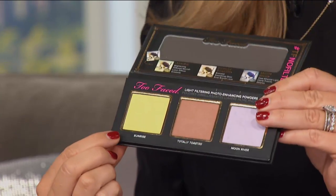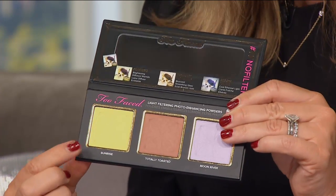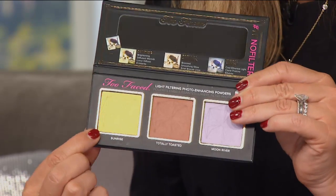Look at this. Now, there's only $36. We're talking about beauty we cannot live without. Yes. There are 3 full-size palettes here. I just want to stress, this is one of the most important. That's that yellow powder. It counters the red. It brightens your entire face, your complexion.